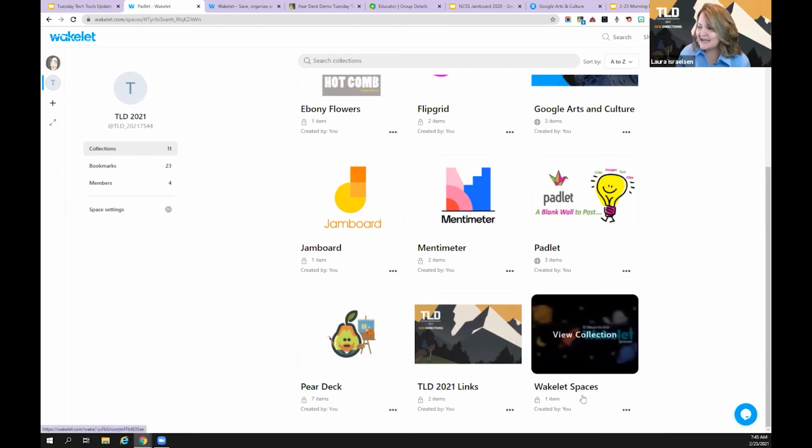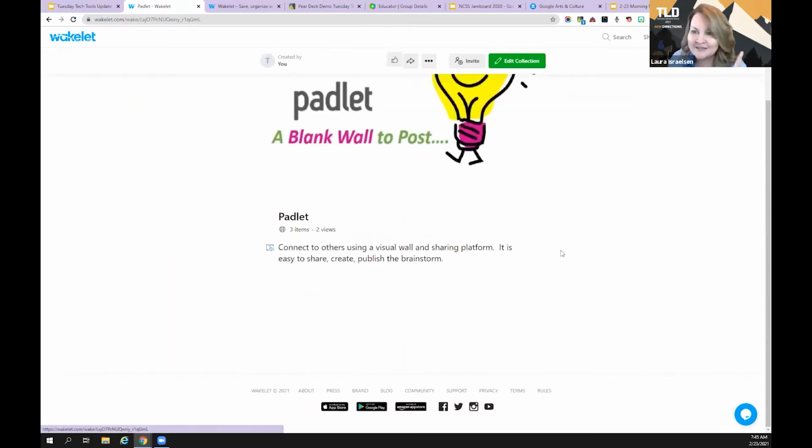And there are 12 ways to use Wakelet spaces already in here. You can write stories. You can use it for a portfolio, use it as collaboration, all kinds of ideas. So make sure you go in there. Before we leave, because we have a lot to go, we want to show you this immersive reader.